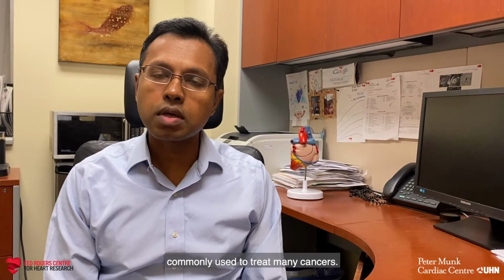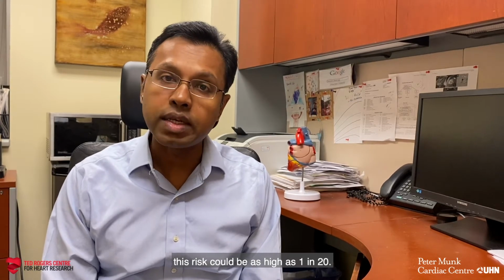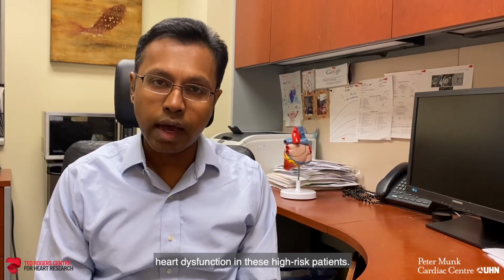Anthracycline-based chemotherapy is commonly used to treat many cancers, but unfortunately the use of anthracyclines is also associated with the development of heart dysfunction. In high-risk patients, such as older individuals or those who have traditional cardiovascular risk factors, this risk could be as high as 1 in 20. The SUCCOUR trial was designed to study strategies to prevent the development of heart dysfunction in these high-risk patients.